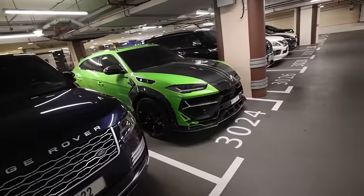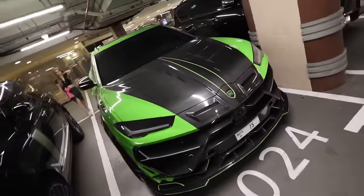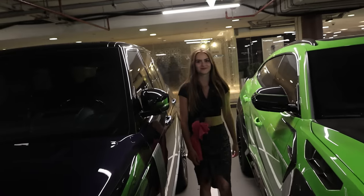I'm officially done filming Lamborghini Uruses. This one has a nice wide body kit from Cavani. You can see the carbon fiber. You can see some more carbon fiber. Sophia is done with Uruses.